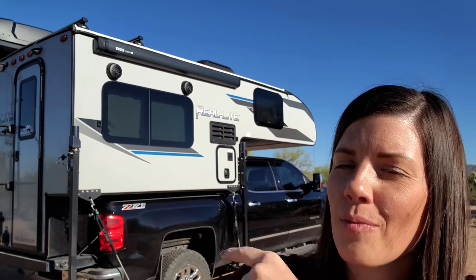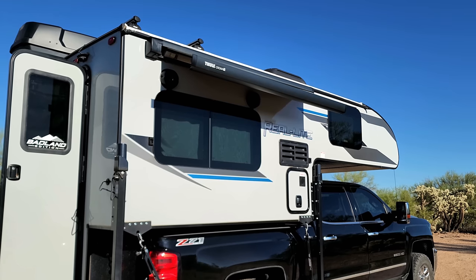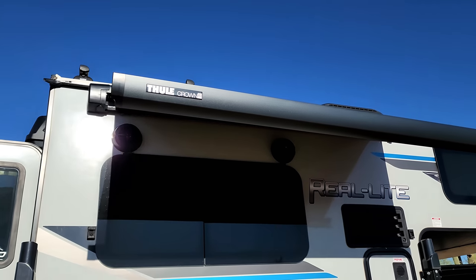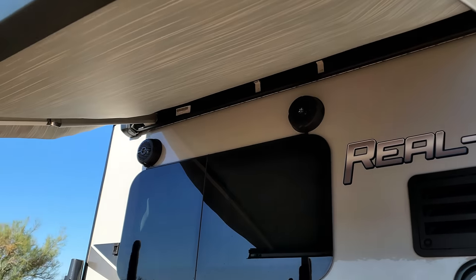And up here on the top, we have a Thule awning that was put on when we got the camper, and that works really well. We use it here and there, mostly if it's raining. That's the only time we've ever really used it. However, now when we're desert camping more, we've been using it more because it does provide a lot of shade over that main big window. Not only rain, but it's also good for blocking out sun to keep the camper cooler.